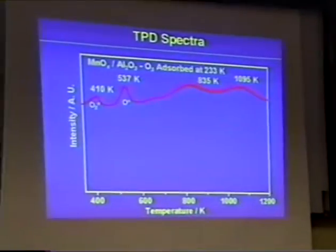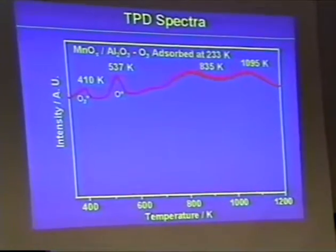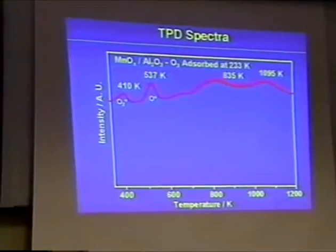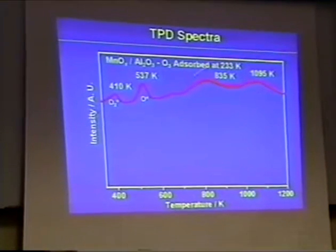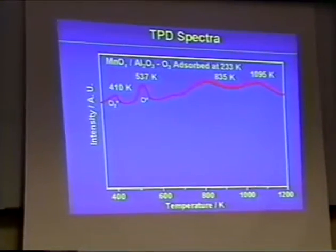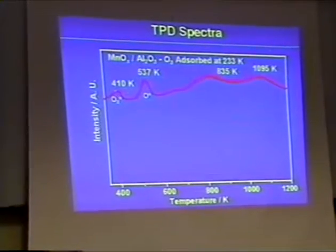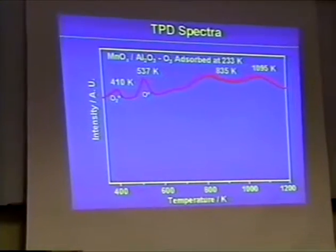What we essentially do here is we pre-treat the sample again in oxygen flow at 773 K for 2 hours. Then we introduce ozone onto the sample at a very low temperature, 233 Kelvin. This adsorption process is done for about 2 hours. And then we gradually monitor the desorption trace for the mass to charge ratio of 32, which corresponds to oxygen.